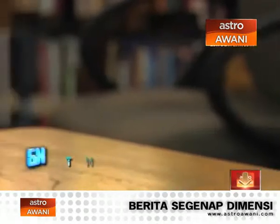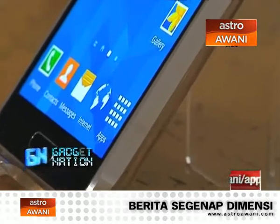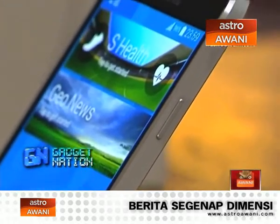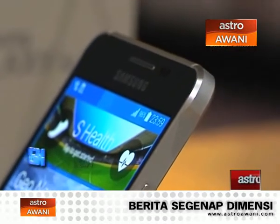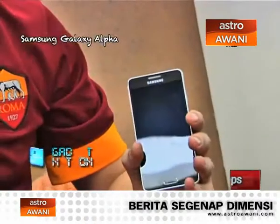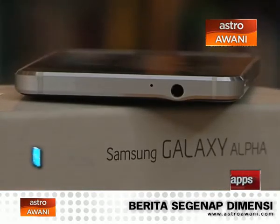The moment you pick this up, the moment you hold it in your hands, it feels premium. And I mean this in the best possible way. It is the best device from Samsung I've held in my hands in a very long time. At the same time, though, it has many hark-backs to devices from Samsung about 2 years ago. It feels like, why didn't this come out sooner? I think it's really nifty.